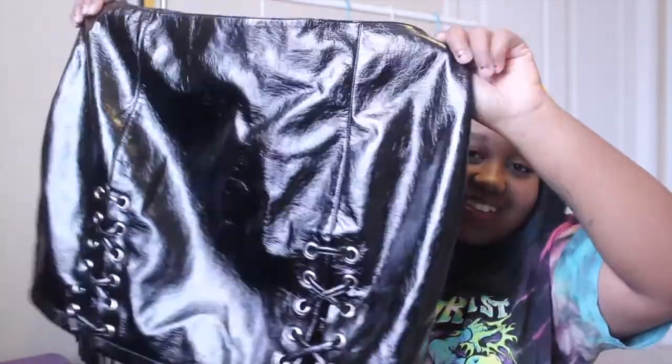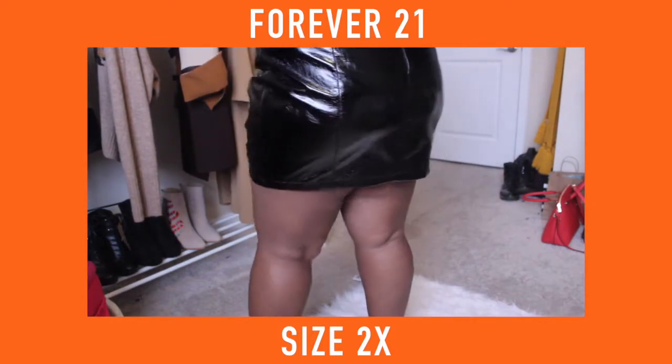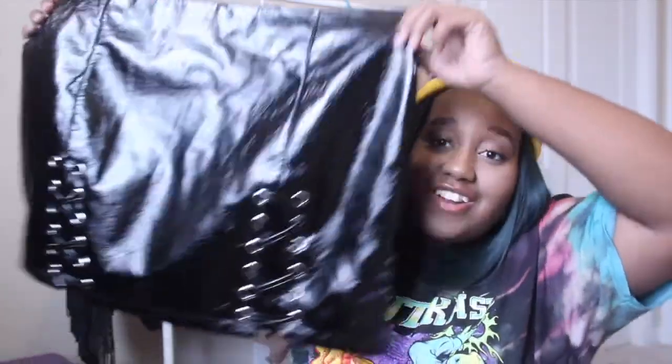But anyways, I have been so pressed about this skirt, this leather skirt. Just like the white platform sneakers, I have been dying to get my hands on this skirt. I saw it on the website and it was sold out, of course, because everyone else wants this skirt. And this is in the plus size section, by the way. It was still sold out online, but I was coincidentally at my local Forever 21 store, and just by chance, I come across the skirt, and I gasped.